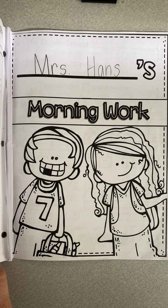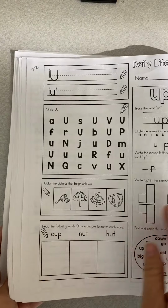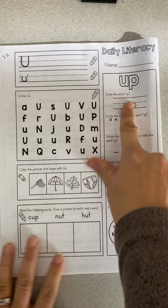Today is Friday, November 6th, 2020. We're going to start with our morning work today. In your morning workbook, you are going to turn to the page that is our daily literacy with the letter U and the word up. We are going to be working on the letter U today, so you will trace.